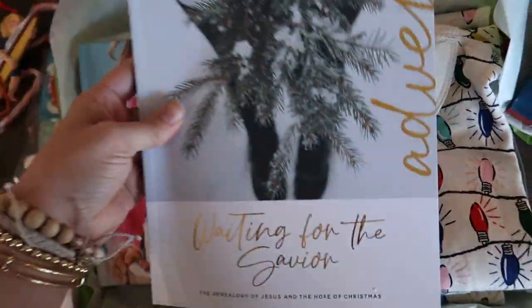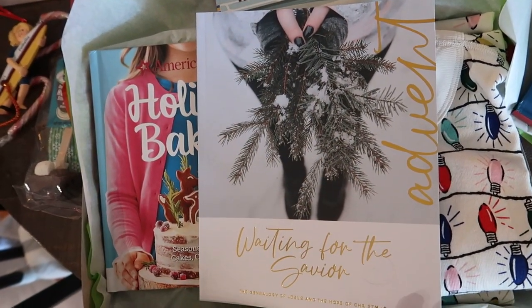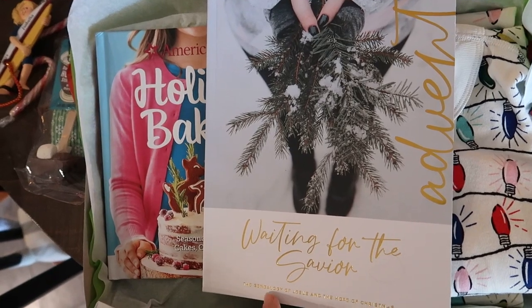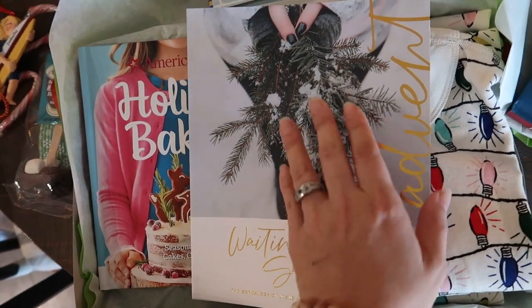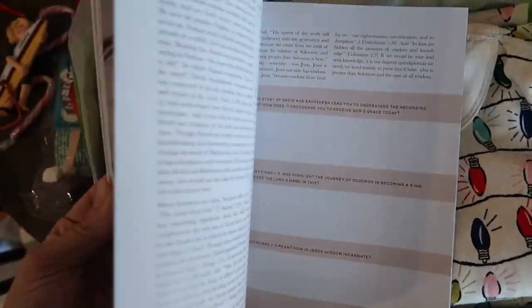I got her the Waiting for the Savior Advent workbook, the Advent study on the genealogy of Jesus and the hope of Christmas. This is from Daily Grace Co. So we've been working through some of the Daily Grace Co studies together. So I have one for myself as well. So I got this for her.